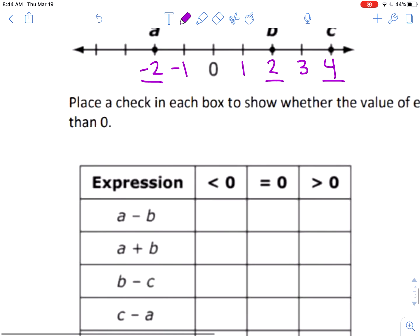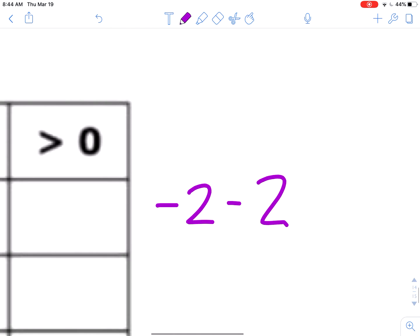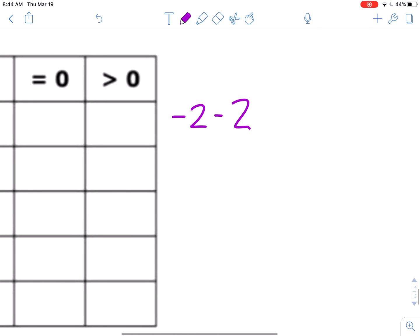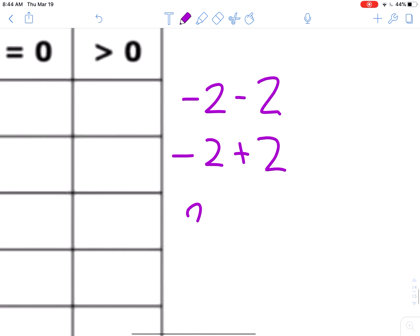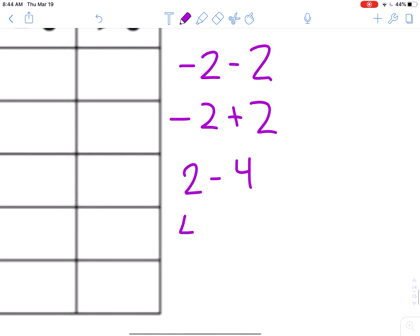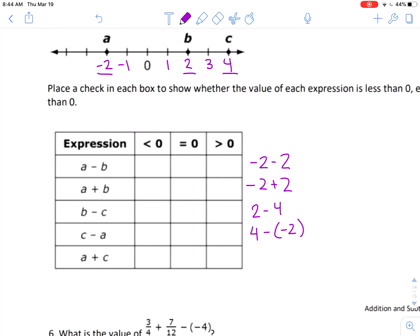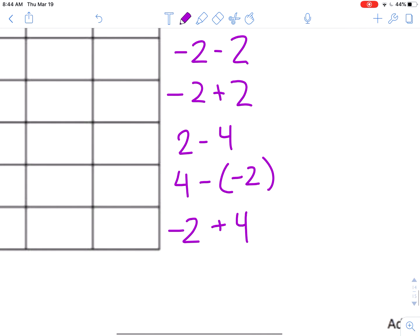For the expression a minus b, that would be negative 2 minus 2. Let me just write all the expressions and then we can solve after. A plus b, negative 2 plus 2. B minus c, 2 minus 4. C minus a, 4 minus negative 2, because it's c minus a, but a is negative 2, so you have to put minus negative 2. A plus c, negative 2 plus 4.